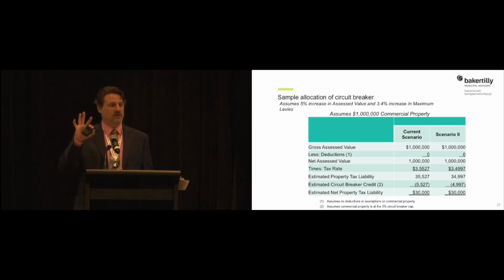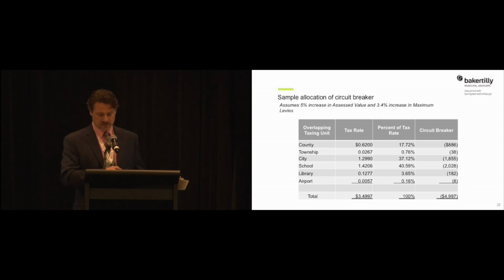I'm all about economic development, and I'm all about TIF, and I'm all about incentivizing companies to locate to your facility. But only offer them what you need to get them there and no more, because you want that assessed value to help keep tax rates down and help reduce circuit breaker losses. And then this page shows how that $4,997 circuit breaker loss is allocated against the counties. Again, the county receives about 17.7% of that loss.